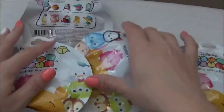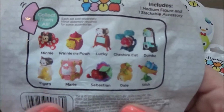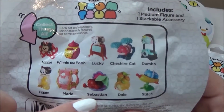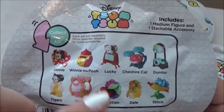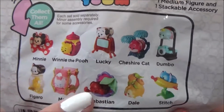Okay. So, anyway. We have four bags today. Four little Tsum Tsum bags. We think two of them are Pooh Bear, because I wanted a Pooh Bear. So we are still looking for Pooh Bear, and we're looking for Dale. And we are trying to get a new Sebastian because our child Sebastian thought it was awesome to have his namesake, left it out, and the dogs got to it. So we're looking for Pooh Bear, Dale, and hopefully another Sebastian.